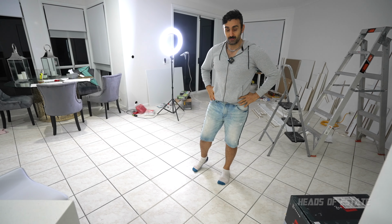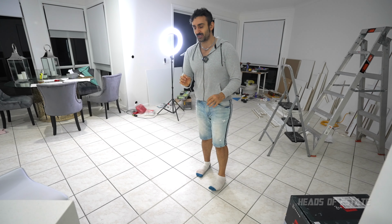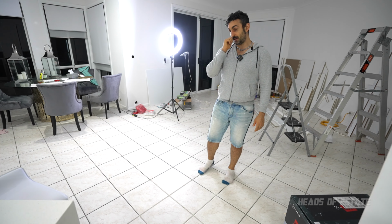And it seems to be avoiding most of the objects. The biggest problem we get is just little nudges to the furniture, little tiny nudges. Doesn't affect most of the furniture here apart from the stand. So the stand is the only thing I'm a bit aware of.